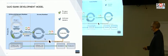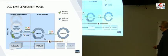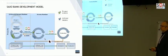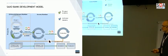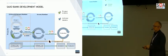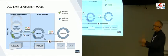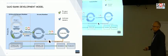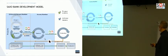But besides the release test environment, we also have something called simulation, where we put stuff just before production. And the simulation environment is something that you could also try out as a customer, because it's like a virtual production environment where you can just have an account and start trading without spending any money. So this is the last minute where we would find bugs.